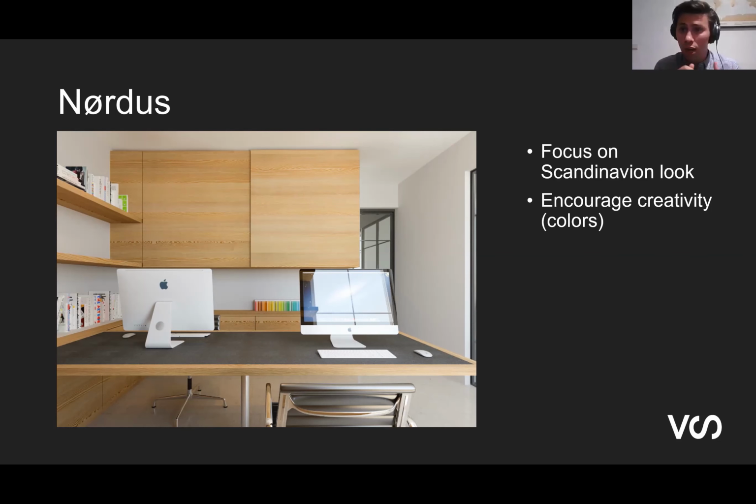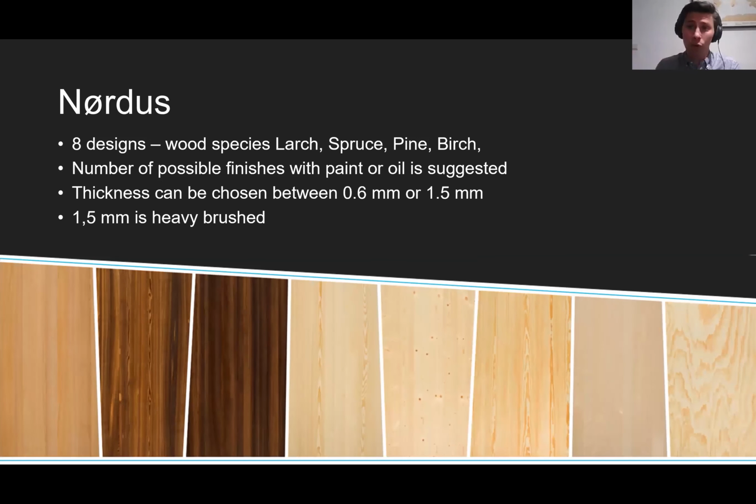So with Nordus, we select different types of wood species, and we encourage creativity to the designer. So we have 8 designs in total, and the wood species we have selected for you, most of them are mix match. It's within the larch, the spruce, the pine, and the birch. And basically, we already decide we're gonna brush everything, and we give you the option to choose between 0.6 or 1.5. The 0.6, we're gonna brush slightly. The 1.5, we're gonna brush heavily.